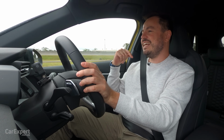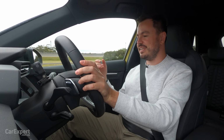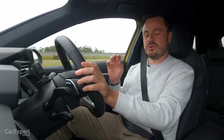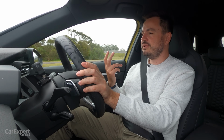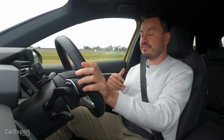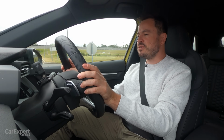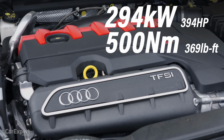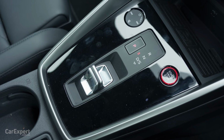Now, before I get into that, let's talk about the engine. So I mentioned earlier on, this is one of my favourite engines. It is an absolute powerhouse, and just everything about it is cool. It makes great noises, it has stacks of punch, and to me it feels a little more under-stressed than the A45, given that that's a 2 litre and this is a 2.5 with an extra cylinder as well. So it produces just under 300 kilowatts of power and 500 newton meters of torque. And that's all mated to a 7-speed automatic transmission.